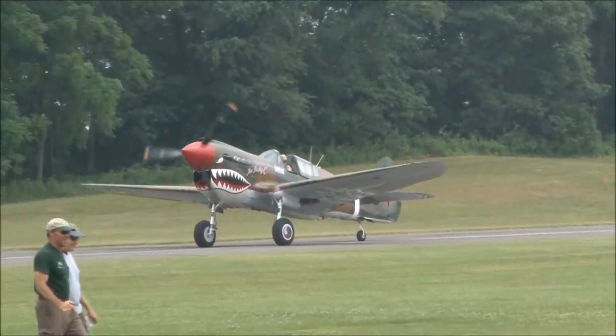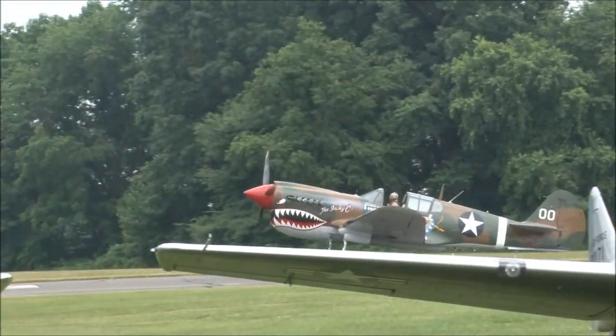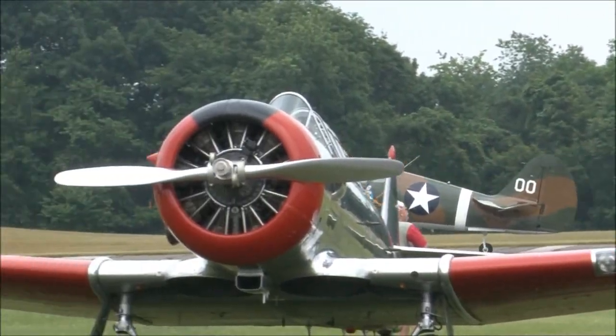Yeah, there's a liquid-cooled engine. Liquid-cooled Allison V-1710 engine. And the cooling takes just another turn up with the front mount in front of the ominous-looking aircraft. That's what they call the blind tiger.